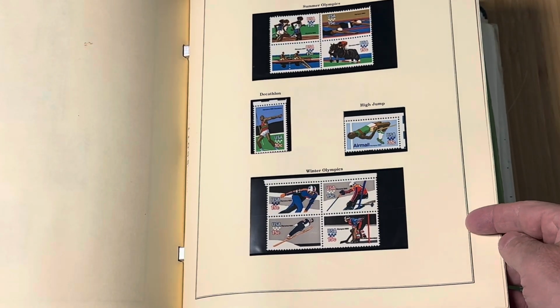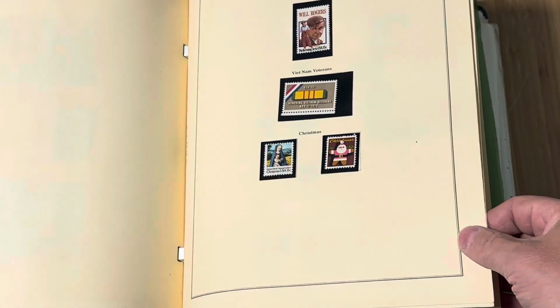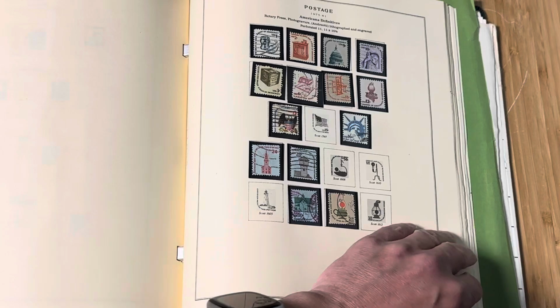Some more Olympics there, 79 and 80, the 80 Summer Olympics. Don't recall where those were held. Will Rogers. American, look at that.